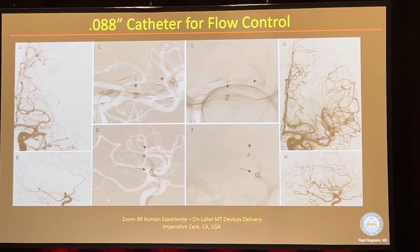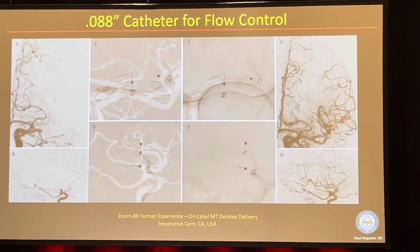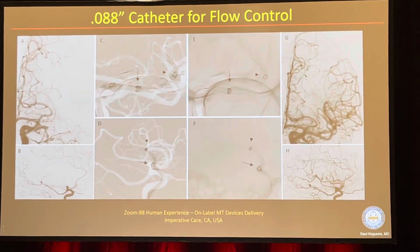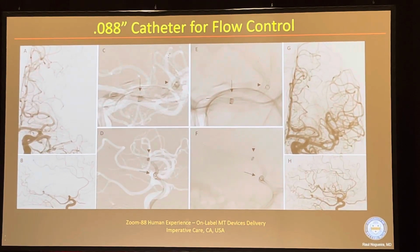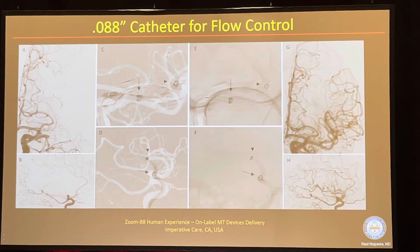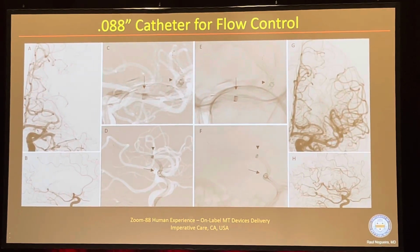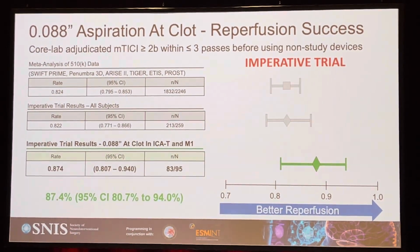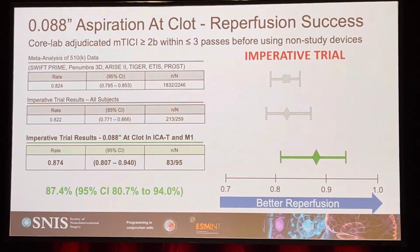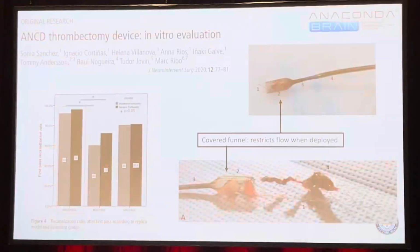Here you can see the catheter actually going past the M1 to treat a residual M2 occlusion, and through the catheter you can put a smaller catheter and a stent retriever. What is the advantage of having that catheter in the M1? You are bypassing the anterior communicating artery. In this way you have full flow control and you don't have antegrade flow to wash debris as you're trying to retrieve the clot. There have been two trials in the United States recently presented. This is the result of one of them, with essentially 87% reperfusion after 3 passes.